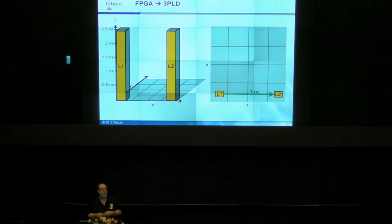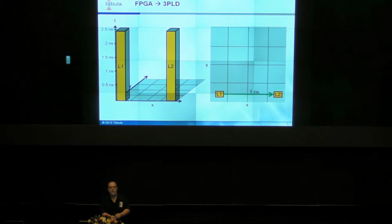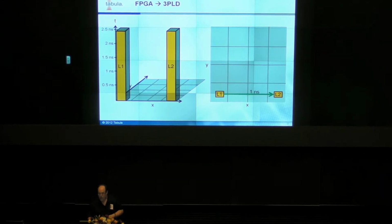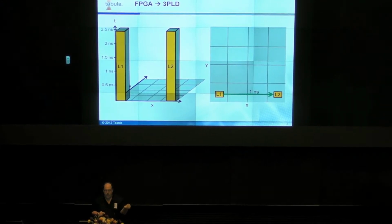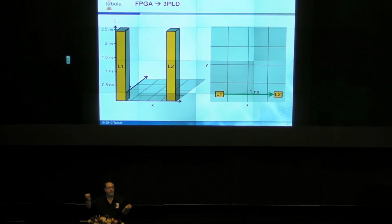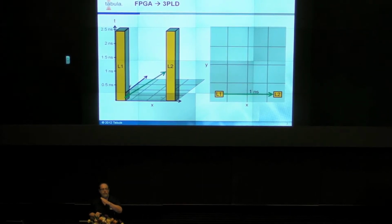First, we're going to look at the LUTs. Since a LUT gets its program, and then it keeps that program for all of eternity, the way a LUT looks like in that 3D space is a column of infinite height. But what does the wire look like in this same picture? We know that it's at L1 at time 0. We know that it's at L2 at time 1 nanosecond, and it's going to go presumably in a straight line from the one to the other. Therefore, that wire looks like a diagonal in this three-dimensional setup. Make sense?